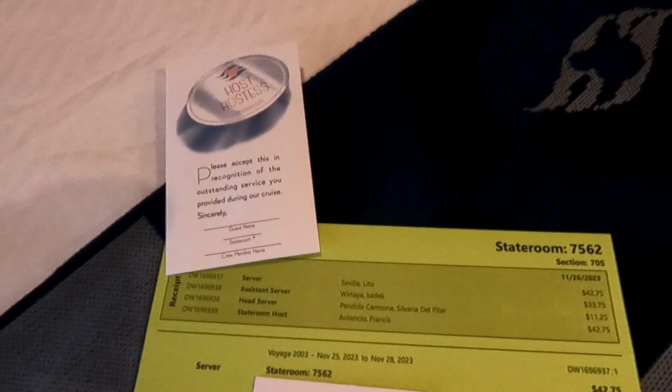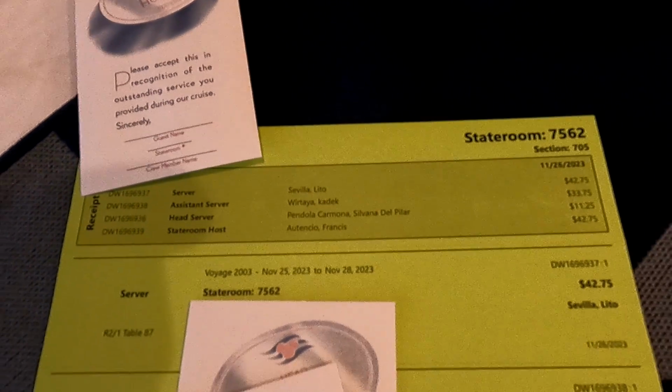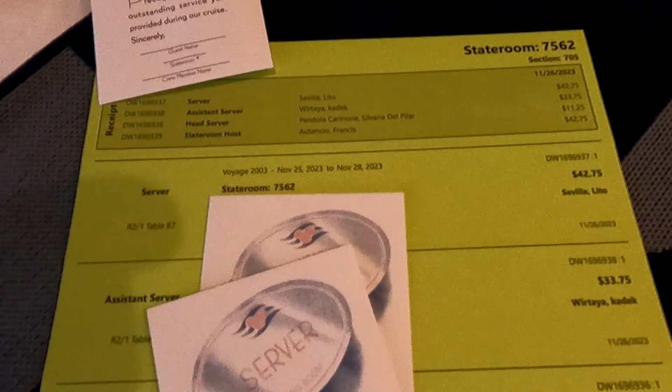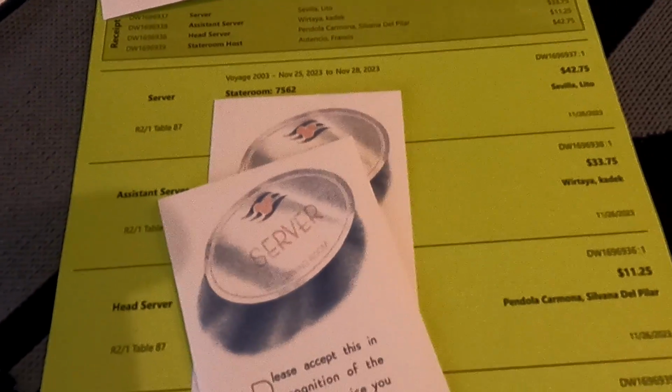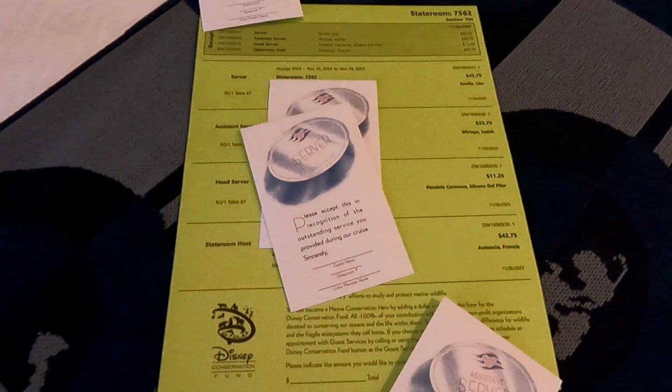They give an option that you can actually prepay some of your tipping prior to even hopping on the ship, or you can still pay for it on the ship. We chose to do the prepay system, and that covered the person who did our rooms, served us at the tables, and a few other different people throughout the ship. It was an easy way for us, so we didn't have to try and work it out then and there on the day. We just did it beforehand.